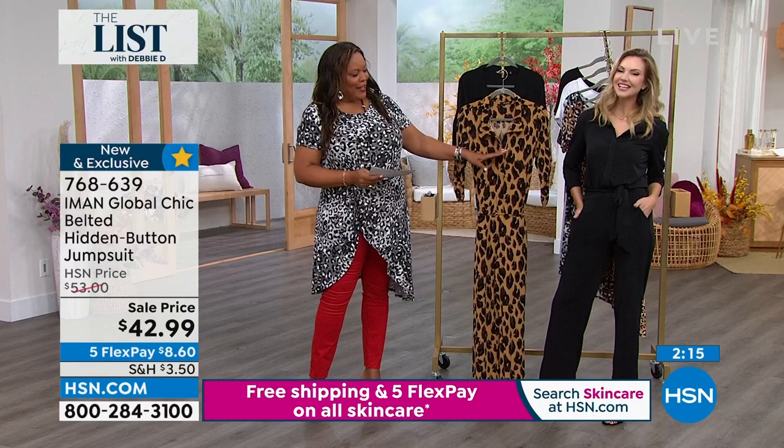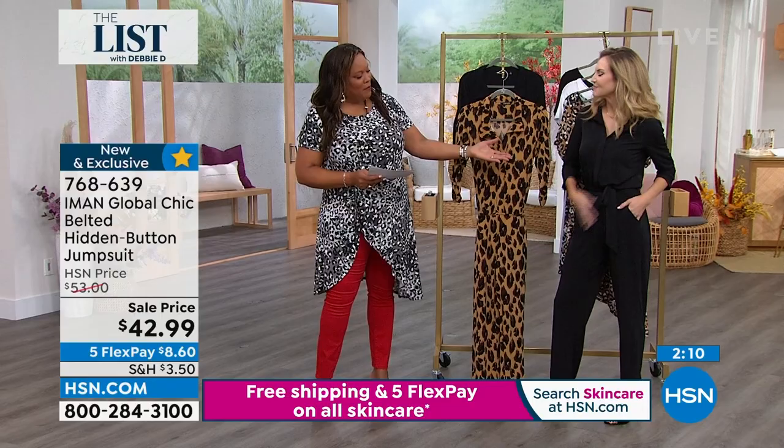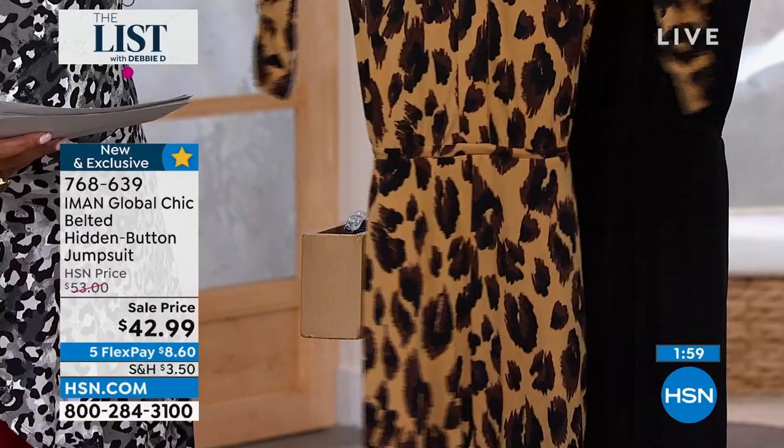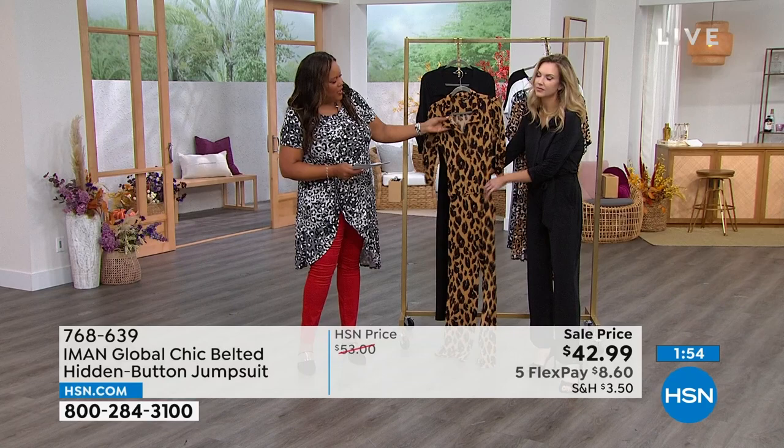And I like the belt because I think the belt gives you a defined waistline. Yeah, it really brings in the waist. On the cheetah print, we put the belt in the back, so you can tie the belt in the back if you want, or you can lose the belt. But you have a defined waist and you have a V-neck. I like that the V-neck, to me, is classic. It's a jumpsuit style that will never go out of style, and you're one and done.